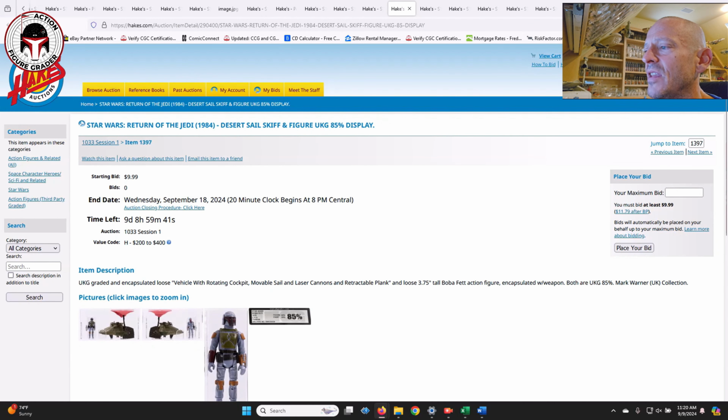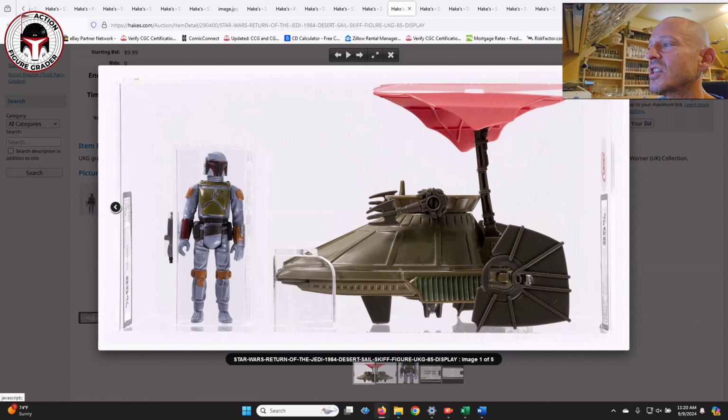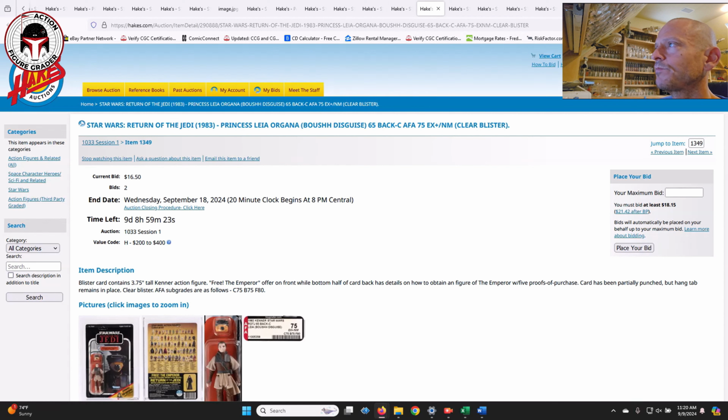They also do have the Boba Fett along with the Desert Sail Skiff. Both of those are graded 85%, and it's got the Taiwan Boba Fett inside, so that's pretty cool. I really like this display especially. There's something about this particular mini rig with Boba Fett that really looks nice. So that one has got 85s for both items.